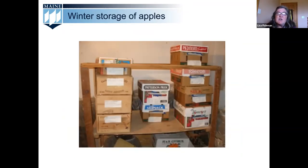Another concern you want to be aware of with storing apples is that they do give off ethylene gas. Ethylene gas causes other produce to ripen and can cause other vegetables to become yellow, soften, or decay. So you want to store your apples separately from other types of produce in your root cellar.